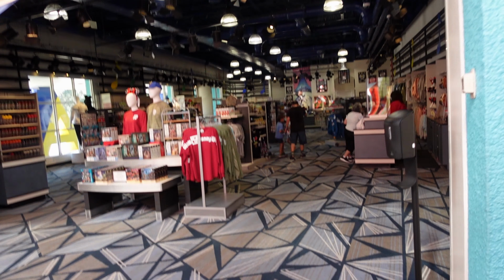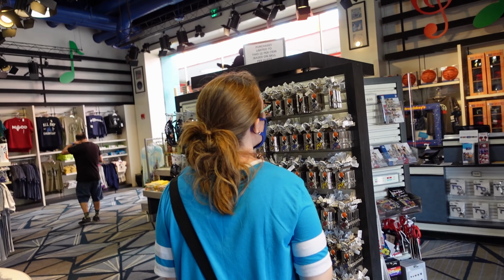So here's the gift shop, which when it comes to gift shops, the All-Star Resorts, the Value Resorts seem to have the largest gift shops outside of Contemporary, because the whole mezzanine walkway area at Contemporary is like one giant gift shop, where these tend to be a little bigger than your standard gift shop at your DVC resorts and moderates. They have a little bit of everything. They've got some toys, some puzzles, games, definitely clothing. Lots of keychains, some sunglasses.